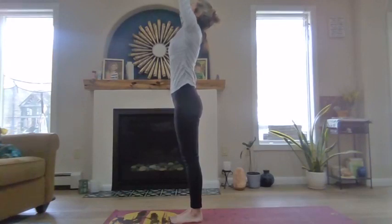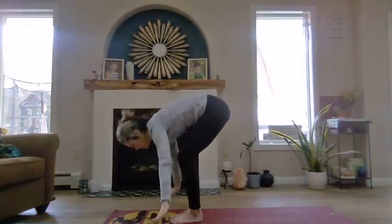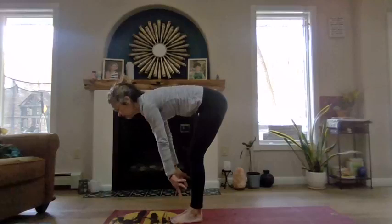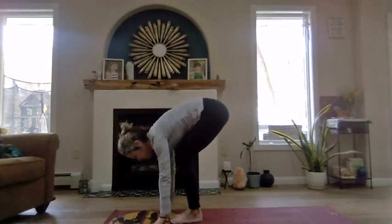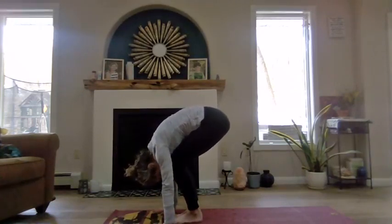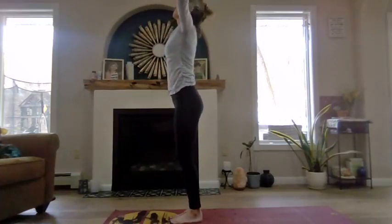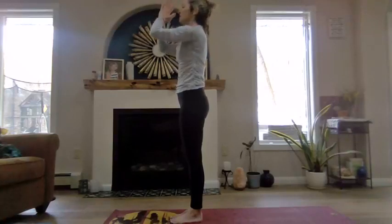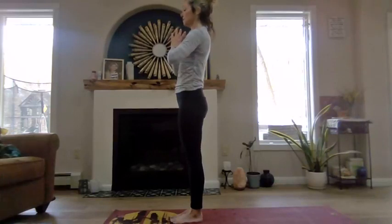And then exhale, gently dive forward with a flat back to forward fold. Inhale, halfway lift, fingertips either to your shins, to your hips. Exhale, forward fold, palms to the ground. On your inhale, we'll reach around, diving up. And then exhale, palms together at heart center. We'll add on a little more flow with breath, linking with movement here.